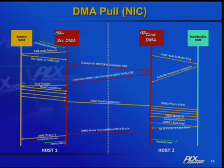But these reads of local host, destination host memory are masked by the read of the remote memory, so they don't impact performance. And because of that, we don't have to have really huge tables on the switch to support RDMA. We can keep all that information up in the server and save costs. It's one of the things that enable us to do this.